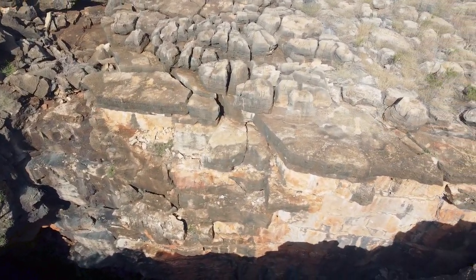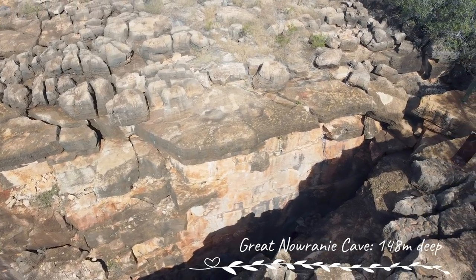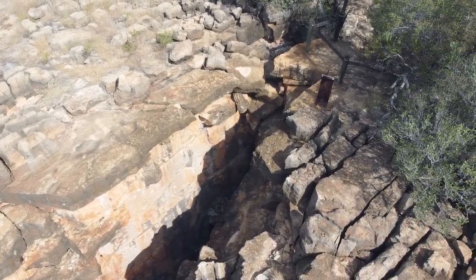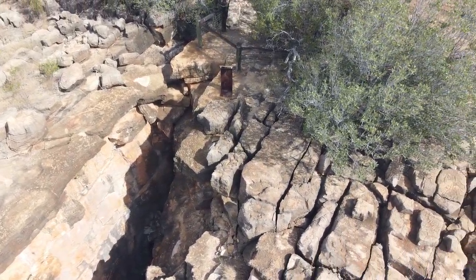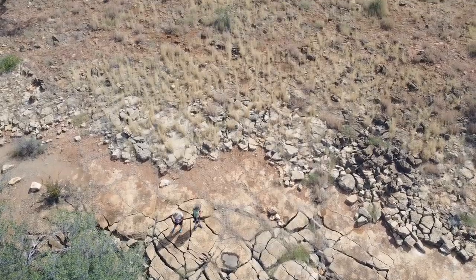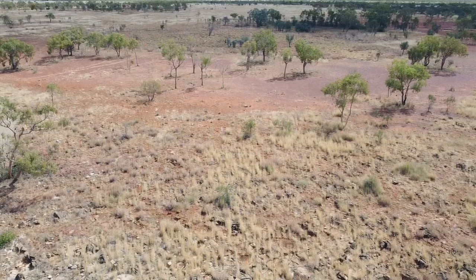And I think this one goes down to about 70 meters. I will put the exact depth in writing on the video when I've checked up on my facts. I just love the colors. So many different colors.